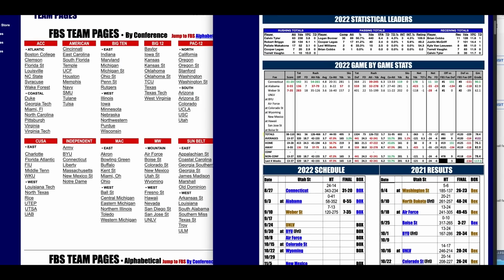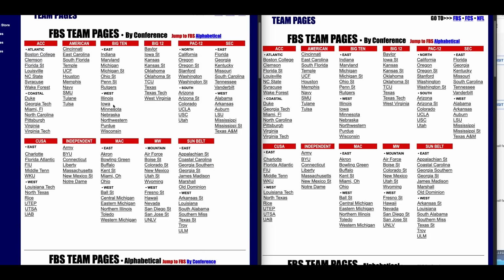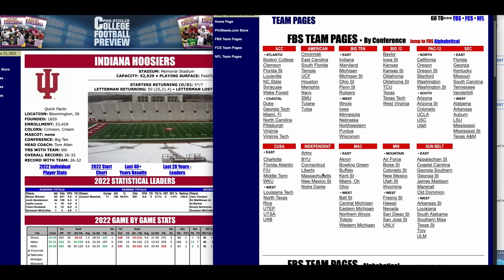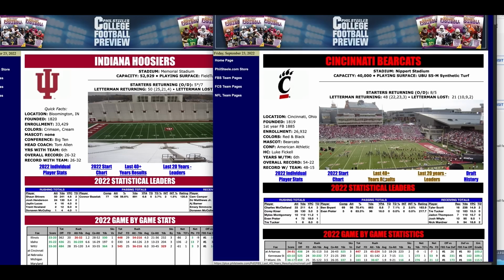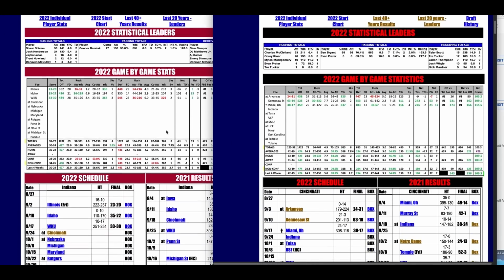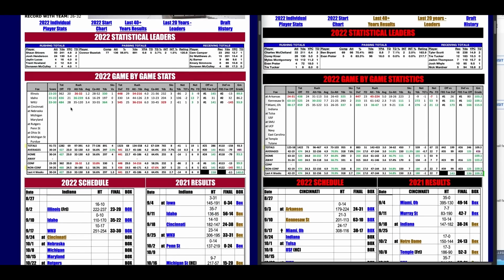Now we're going to take a look at Indiana against Cincinnati. And we're going to put Indiana on the left and Cincinnati on the right. Last year, Cincinnati went into Indiana and came out with the win. And it was part of the reason that they actually made the playoff. They beat a couple of Power 5 teams and got there. Indiana's done well this year. Now, granted, last week they disappointed me against Western Kentucky.